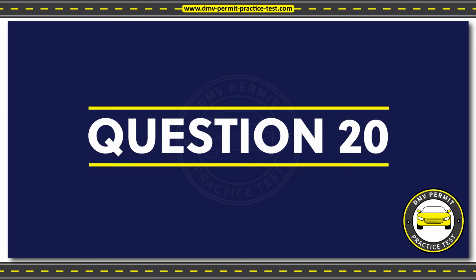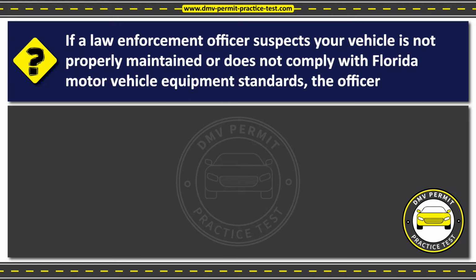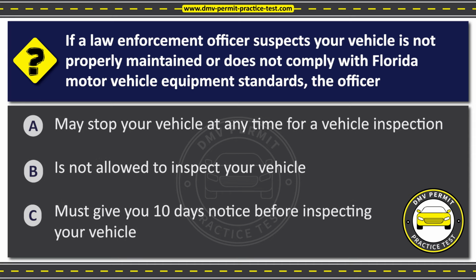Question 20. If a law enforcement officer suspects your vehicle is not properly maintained or does not comply with Florida Motor Vehicle Equipment Standards, the officer Option A, may stop your vehicle at any time for a vehicle inspection. Option B, is not allowed to inspect your vehicle. Option C, must give you 10 days notice before inspecting your vehicle. The correct answer is Option A, may stop your vehicle at any time for a vehicle inspection.